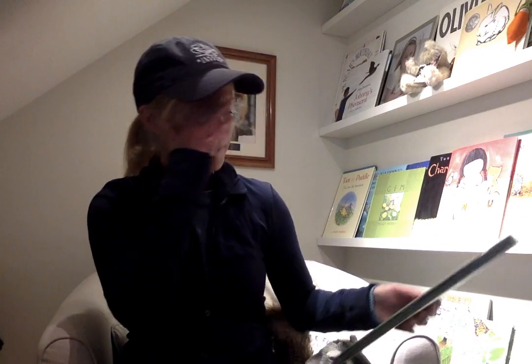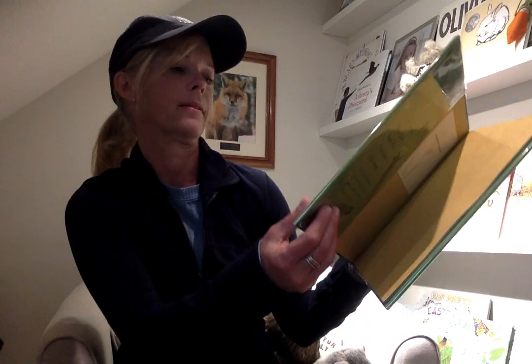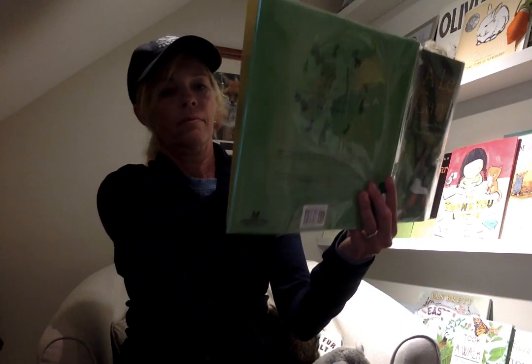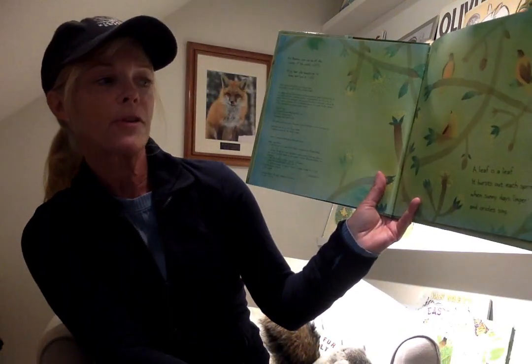The second book is called A Leaf Can Be, and it celebrates all the roles that a leaf plays in all the different seasons. It's kind of fun and it's really poetic. That's why I like it. All right. The first page talks about orioles, which you can start seeing now. Put out oranges and grape jelly. They will come.